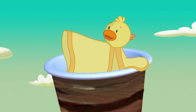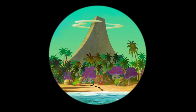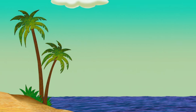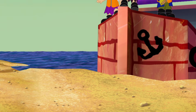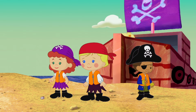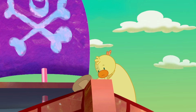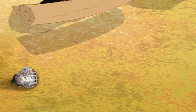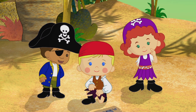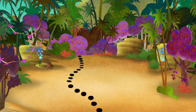Land ahoy! Land ahoy! Wow! I see an island! A pirate island! Pirate island! Excellent! Where's the treasure? Here's the map! Follow the dotted line. There it is! Let's go!